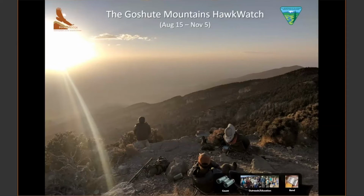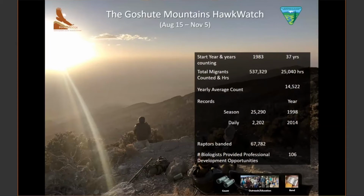Our season there runs from August 15th through November 5th. Here's a view north from observation. Counters looking, and there's great scenery any direction you want to look at the Goshutes. We started counting there in 1983, so 37 years of counting. Roughly 500,000 migrant raptors counted during that time, and that's 25,000 hours of observation. The yearly average for the Goshutes is 14,522 birds, and the big season was 25,290, and that was in 1998.